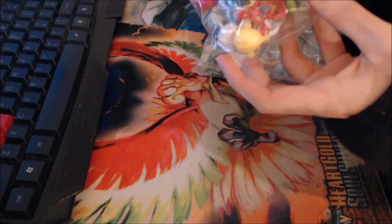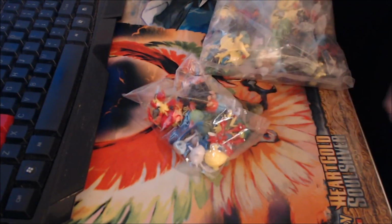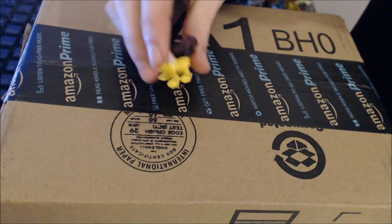Actually, some of these are pretty nice, and others of these are absolutely hilarious. Oh my goodness. This is why I did this. I want the reaction to all these amazing little toys. Okay, so I opened up all the bags, and I tried not to look at them, but I already know this is well worth the value because of amazing Pokemon like this. That's right. And they're so small, too.